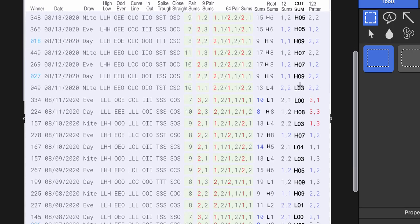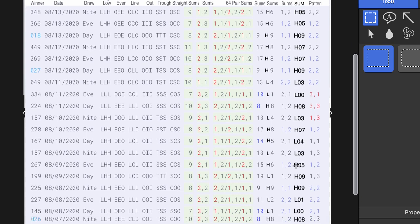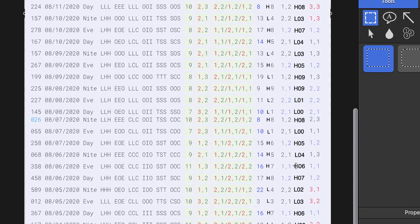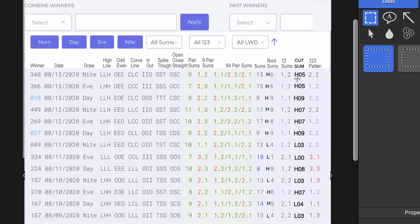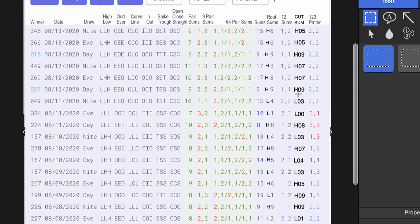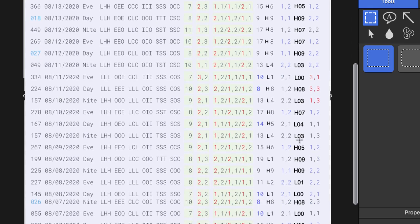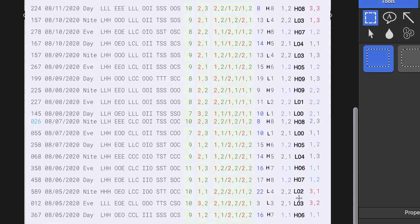Now look at the cut sums. Look at how the high is dominating the cut sum, right? The winners with the high cut sums are dominating. Now I want you to take a look at the cut sum, the low numbers. See, like low 0 3, low 0 0, and then it flips to high. Okay, see here, too: low 0 4, low 0 3, flips to high. See here, low 0 1, low 0 0, and flips to high. Okay, see here again, low 0 2, low 0 3, and flips to high.